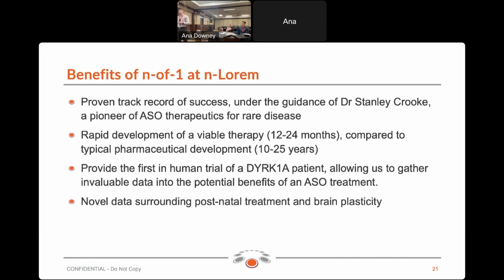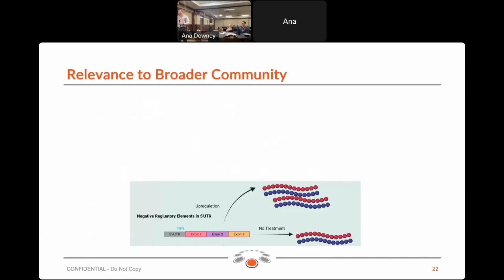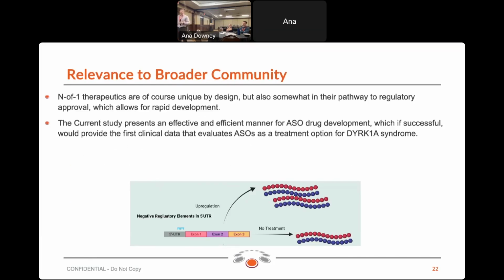It'll provide the first human trial of a DYRK1A patient, allowing us to gather invaluable data into the benefits of this potential therapy, and will provide the first postnatal treatment of anybody with DYRK1A. And then, as we've heard from the previous talk, see if we get gut plasticity, see if we get neuronal plasticity. I'm always a glass-half-full person, but in terms of the brain plasticity, I think that's somewhere where there might be benefit. And there are other mechanisms by which antisense can work.